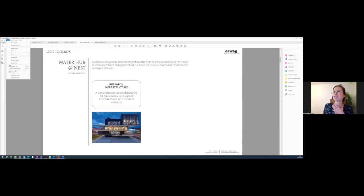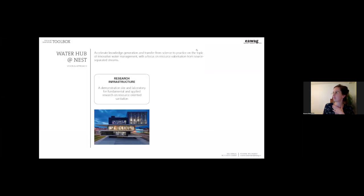So a bit of background about the Water Hub and the origin of the project. The Water Hub works to accelerate knowledge generation and transfer from science to practice on the topic of innovative water management, with a focus on resource valorization from source-separated streams. And we do this by conducting research on source-separated urine, black water, and gray water in our Water Hub laboratory, which is located in the basement of this building, shown here, which is called the Nest building. Here, researchers test and demonstrate treatment technologies and recovery processes for water, nutrients, and organic energy.